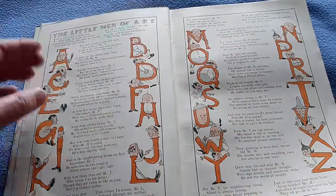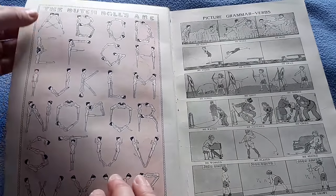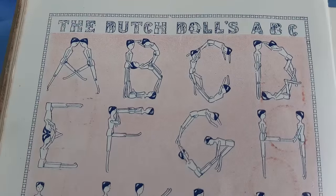The little men of ABC, the Dutch dolls ABC. So all of the letters are made using wooden dolls. Is that a Dutch doll? I don't know about Dutch dolls.